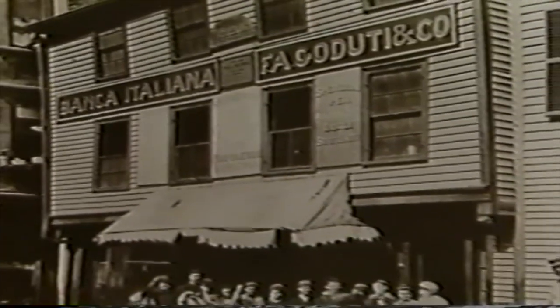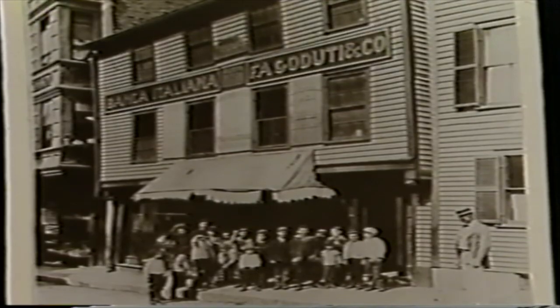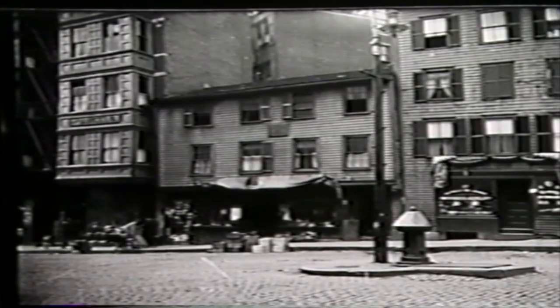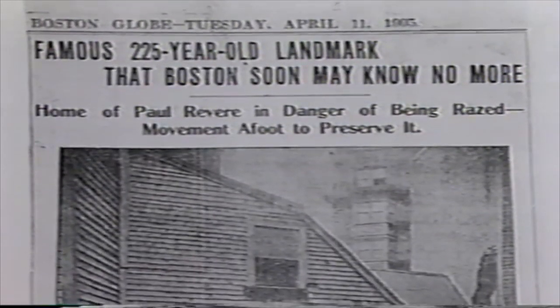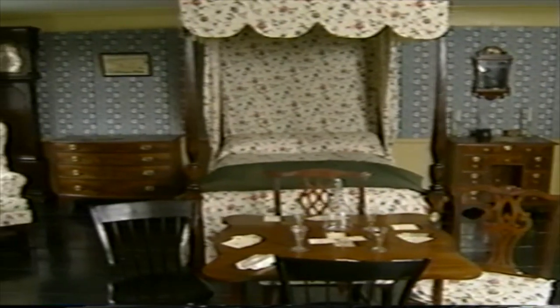At the turn of the century, Paul Revere's former home was a tenement with a cigar factory and a bank on the first floor. And then, like so many historic landmarks, it was almost lost. But in 1905, the house was rescued and, over the next few years, restored by the Paul Revere Memorial Association. A self-guided tour of the Paul Revere House is a step across the threshold of time. Visitors pass through at their own pace, stopping where they choose to read descriptive displays and to gain a deeper understanding of a great American.